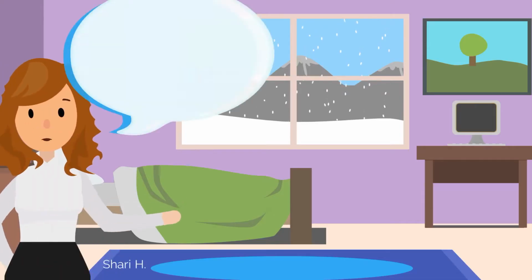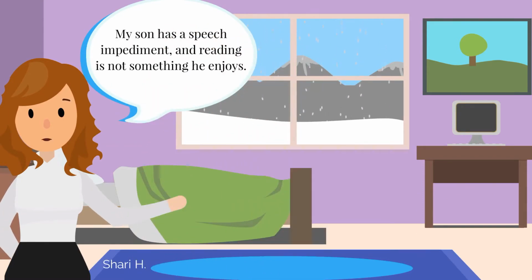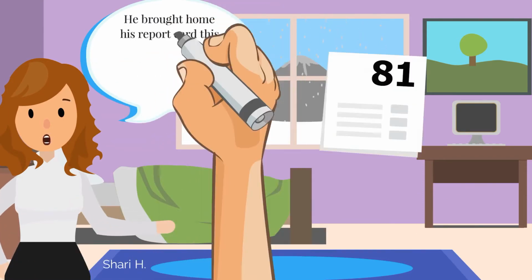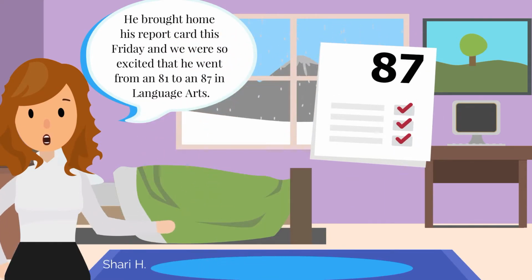From Sherry H. My son has a speech impediment, and reading is not something he enjoys. He brought home his report card this Friday, and we were so excited that he went from an 81 to an 87 in language arts. It's nice to have proof to show him that practicing his reading has rewards.